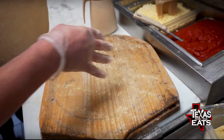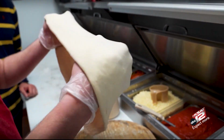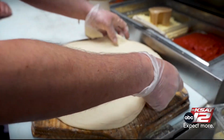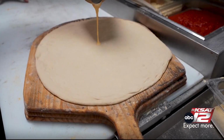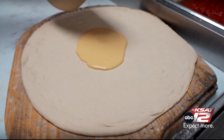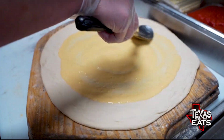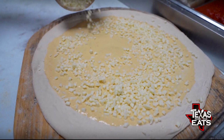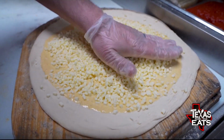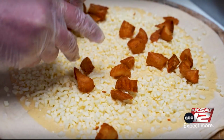So what are you hitting it with there? A little cornmeal on the bottom? A little cornmeal to help it slide off into the oven. We'll lay it down, see if we got the right size. It's perfect. All right. So what sauce are you gonna put on the bottom of this one? We're gonna use the beer cheese that we make in-house. We'll spread that around, get it nice and cheesy. 50-50 provolone mozzarella blend with no preservatives in it. Oh, wow. We'll spread that around a little bit, nice and even. Fresh wedges right here. Oh, wow.